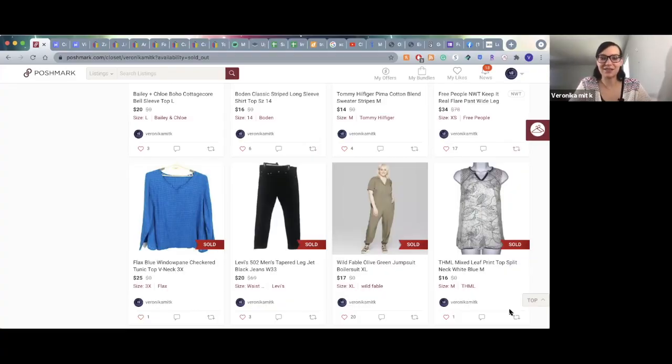Okay guys, so let's get started and look at my Poshmark closet here on the screen. You'll see some items that sold in the previous week that I went over in my previous What Sold video. So I think this is where we left off with this Wild Fable jumpsuit that sold in the previous week. And the first item to sell this week was actually this flax top over here, but for some reason the Levi's are showing up first on my screen here.